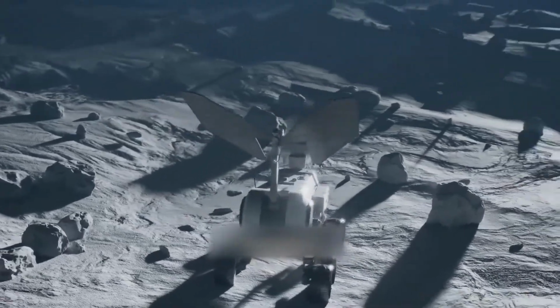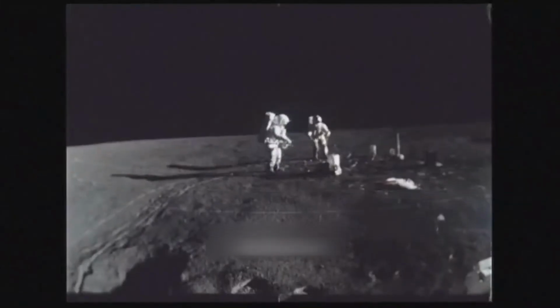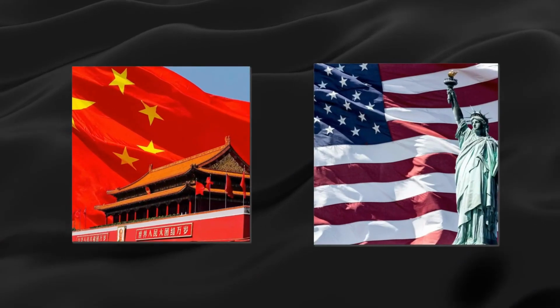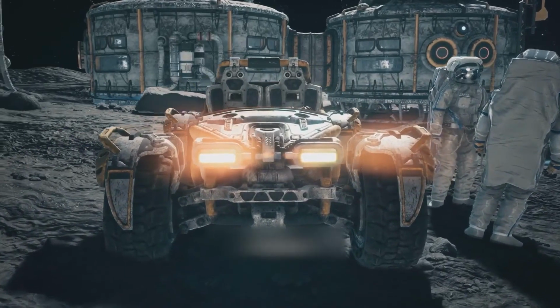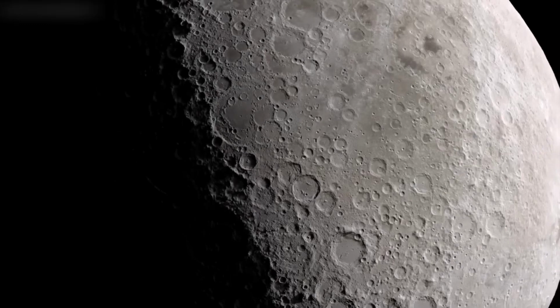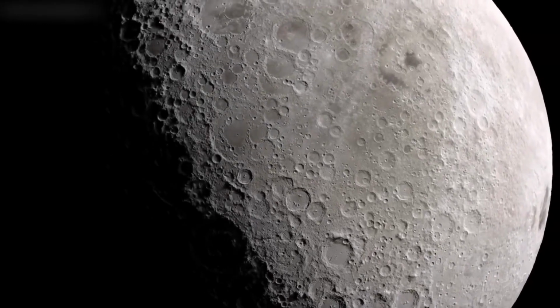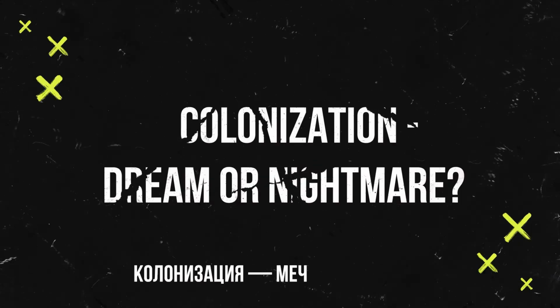Even mining robots might not withstand it. Will it be the countries that extract it first, or all of humanity? While politicians debate, China and the USA are already developing extraction technologies. Maybe, in 50 years, the moon will become the new Middle East and its dark side, a battleground for star energy? Or will we find a way to share without wars?